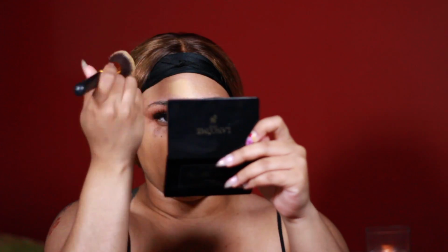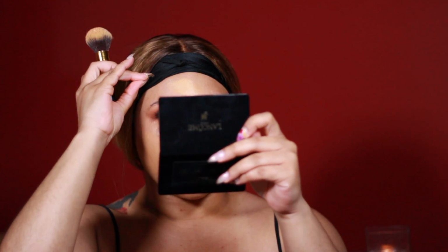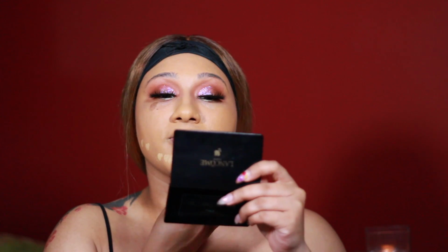Child, because I can't. This is really thick. Like, she is thick. Okay, so this is way too yellow. Like, way too yellow. So we're gonna go in with, you know what? I'm gonna use Ibiza.